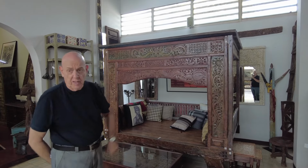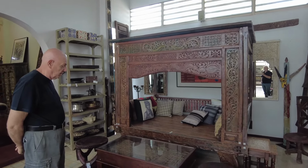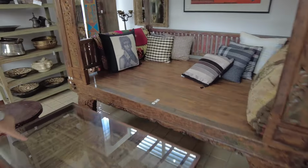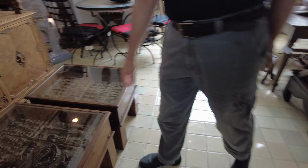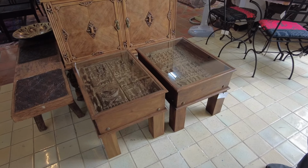And this is a daybed here, is it? This is a bed, yes, from Java, East Java, solid teak. Wonderful. Mali doors, we make them into coffee tables, granary doors, and small windows. We make side tables. Those are matching nicely.